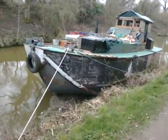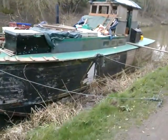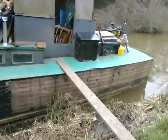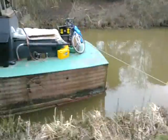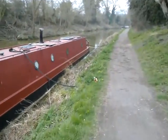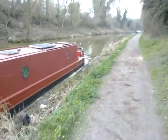Gotta show you this bad boy. Fuck me. I think someone lives on it. It's a beast. How it floats, I do not know. It's got no marine paint on the side of it, just bare wood. No windows. Yeah, someone lives on it.